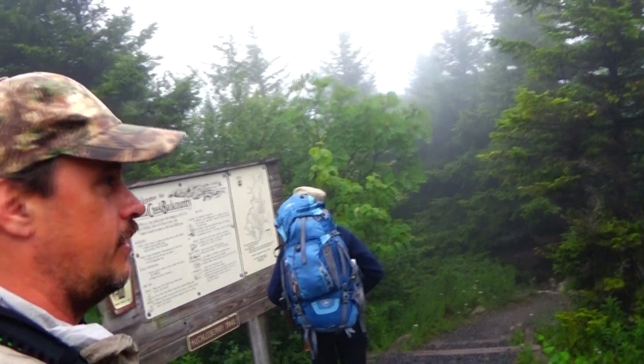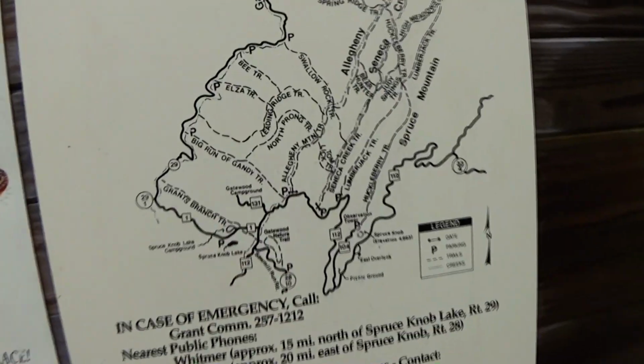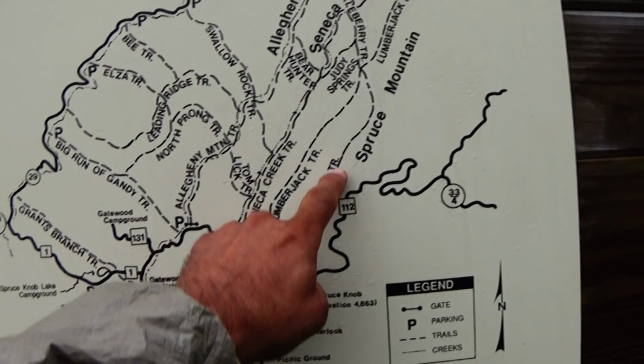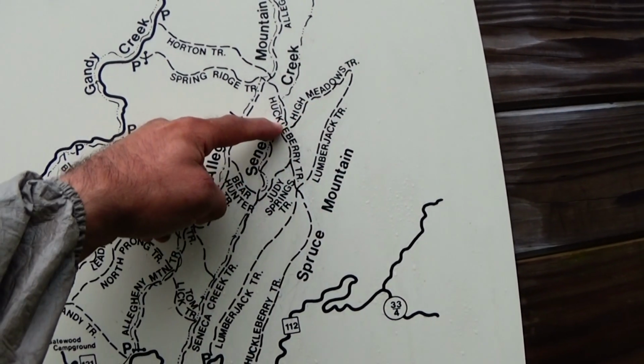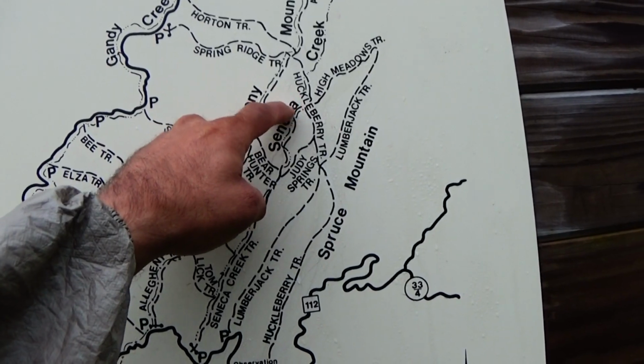It is morning now. We slept in a car for a few hours. I'll be starting right here. I'll be taking the Huckleberry Trail and meeting up with the Lumberjack Trail, and then cutting across somewhere around here. And we should be camping somewhere in that area.